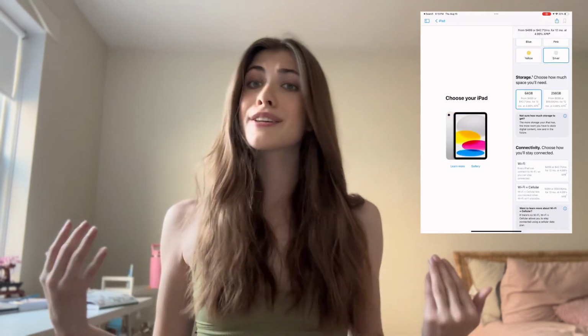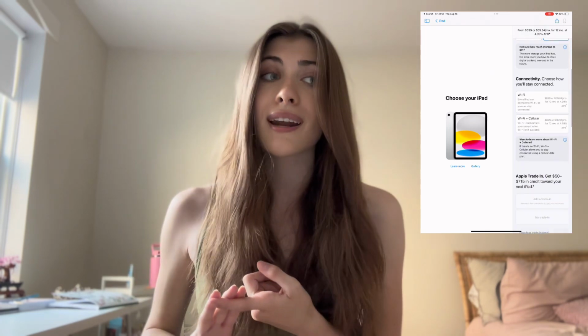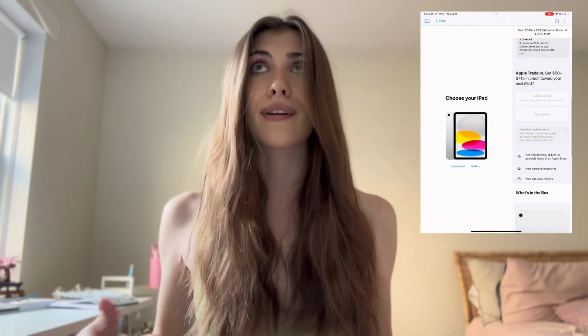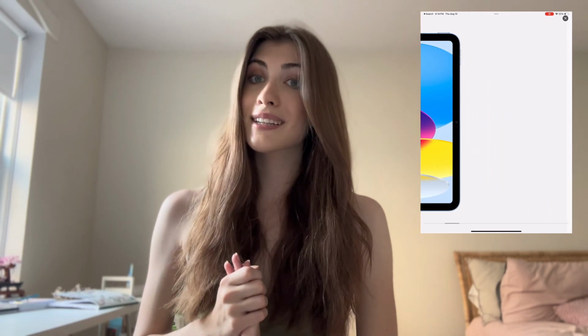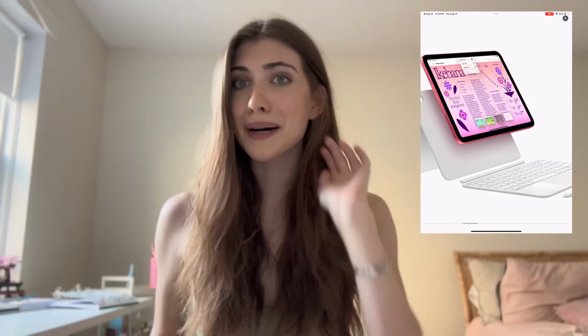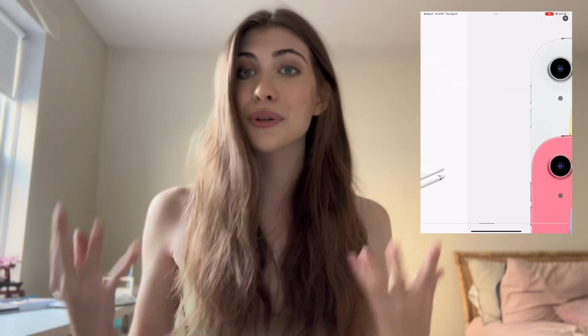It does everything you need it to do if you just want to take notes, watch YouTube, do light video editing. This iPad is a great option, especially if you're just starting out and are a little unsure and don't want to just throw a bunch of money at it. This iPad comes with the A14 Bionic chip, which I honestly have really no idea what that means, but from watching other influencers, they seem to think that is more than enough.